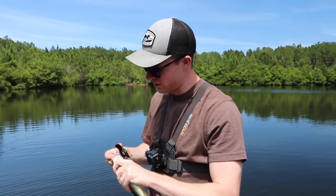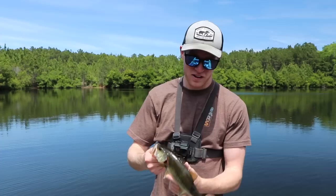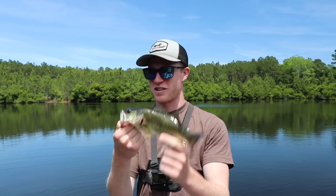I was honestly expecting a pretty big bite to come on this thing, and that was not the case. We've been fishing with it for a while, and this is what I got as a reward. So we're gonna keep going with it, gonna try to get a better fish than that. But this is just a tiny little dinker. Bye, buddy.